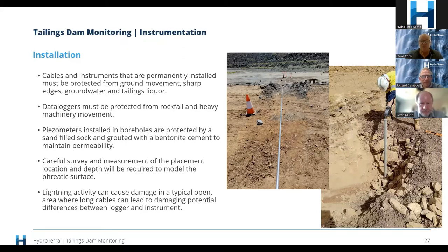The piezometer itself has to be protected, and typically that would be installed in a sand-filled sock, which maintains permeability. If you're grouting it, you'd be using a bentonite cement, which also maintains permeability. Then the other thing to be careful of is you have to place your instruments and survey them so you know exactly where they are. You can't just slap them in the hole and think, I've got a reading, that's good enough. If you're going to build a model of the internal surfaces, the phreatic surface, you need to make sure you know exactly where those sensors are.